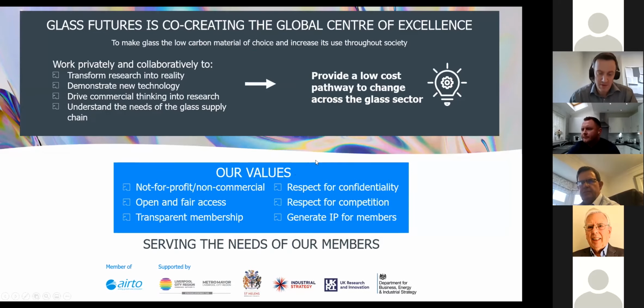So I'm just going to start by introducing Glass Futures. Conscious that many people on the screen will already know a lot about Glass Futures, but there will also be many who don't know as much about us. So the heart of Glass Futures is what we're trying to do: we say we are co-creating the global centre of excellence for glass. The heart of what we want to do is make glass the low carbon material of choice and increase its use throughout society.